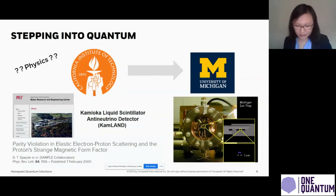And so I really enjoyed it, but as I started grad school at University of Michigan, I decided, well, maybe I want something a little simpler rather than these large accelerator physics. I prefer something tabletop. It should be a lot simpler to manage, a lot easier to run. And so atomic physics seemed like a good idea. And somebody recommended that I talk to this new professor at Michigan named Chris Monroe.